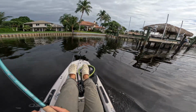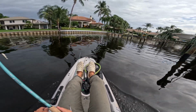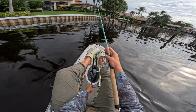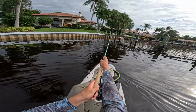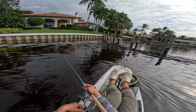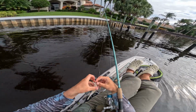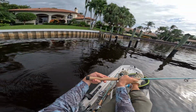Alright guys, we have a big snook that was just blowing up some mullet on this seawall right here. Right up in there where all those bubbles are, is right where he was at. That was a horrible cast. Nope, he's on it. Freaking bait was all messed up. Big snook was right on it. But this freaking thing just got all tangled up.